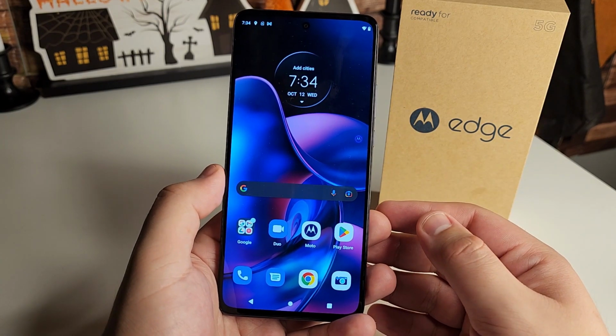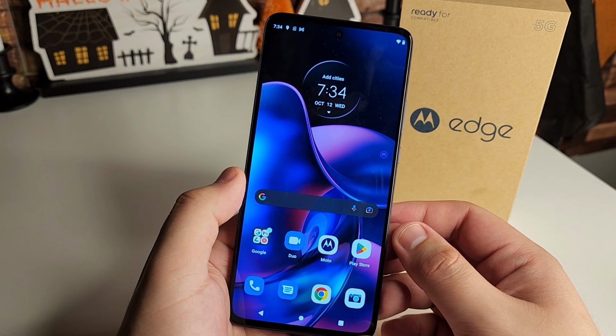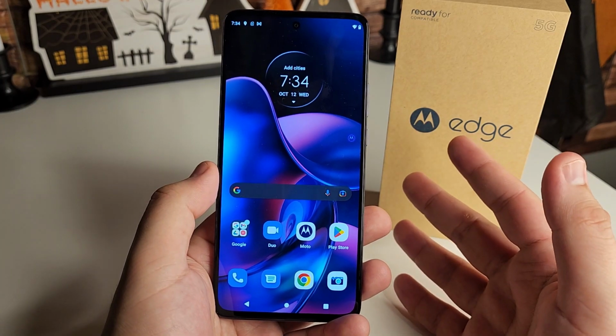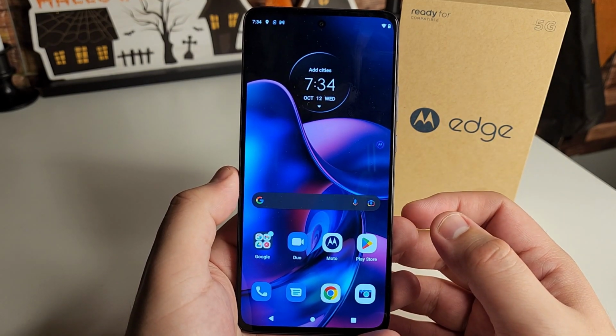They still leave a bad taste in my mouth, and I think this is definitely going to make a lot of people not buy this device. I think a lot of people are going to look away from this device because of these cons. I know there's a lot of Motorola fans out there who just like Motorola devices, and this is something that makes sense to them. But these cons may make you not want to buy the phone.